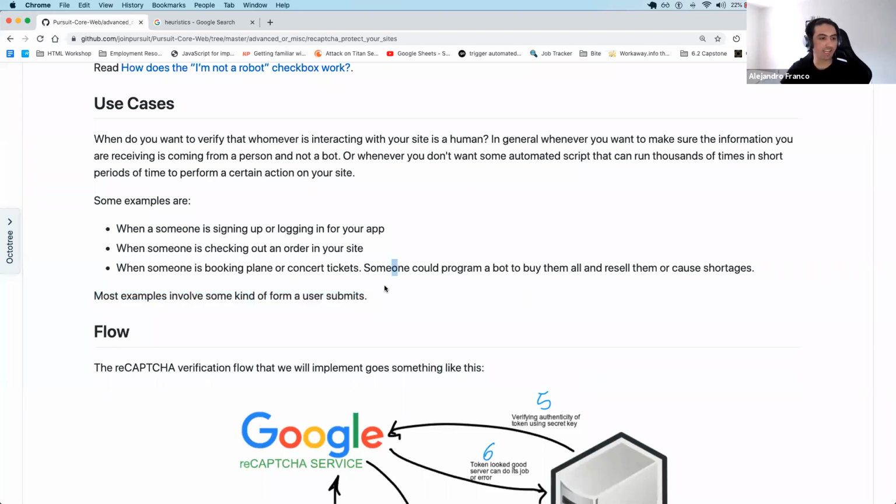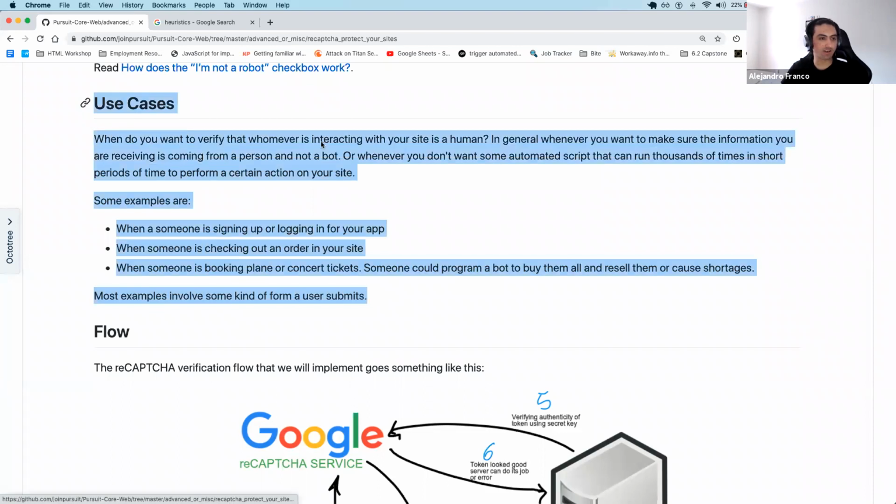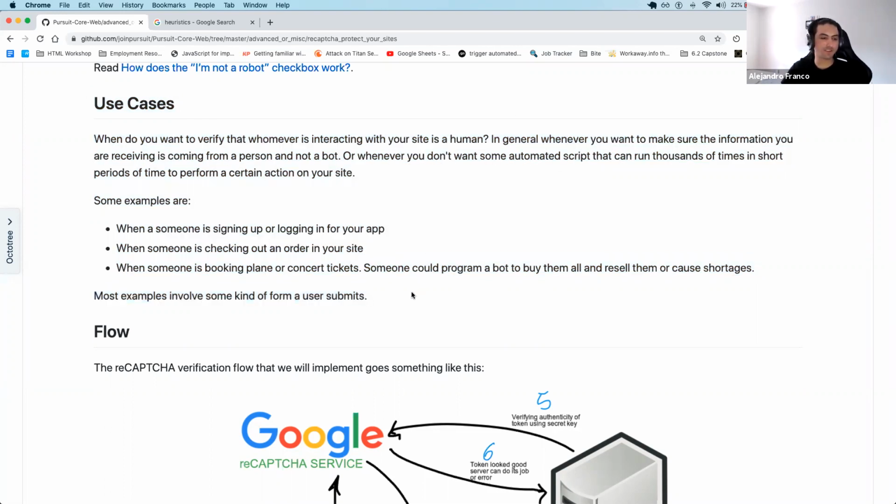Any comments? Has anyone seen any other use case or encountered any other CAPTCHAs anywhere else? These are the main ones.